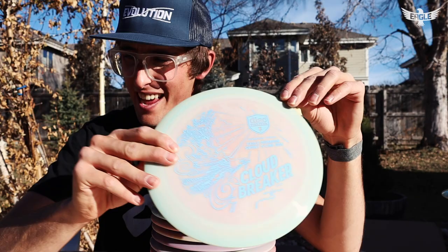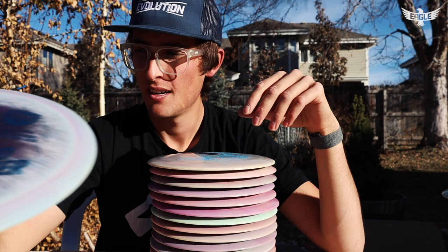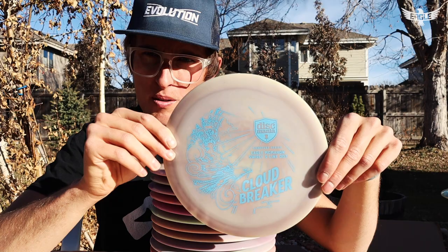They are very beautiful, very disgusting, and they're probably still one of the best runs of Cloudbreaker, the prototypes. A lot of glide. Of course, there's a dog barking, but that's just the way it is. Sorry about the lighting.